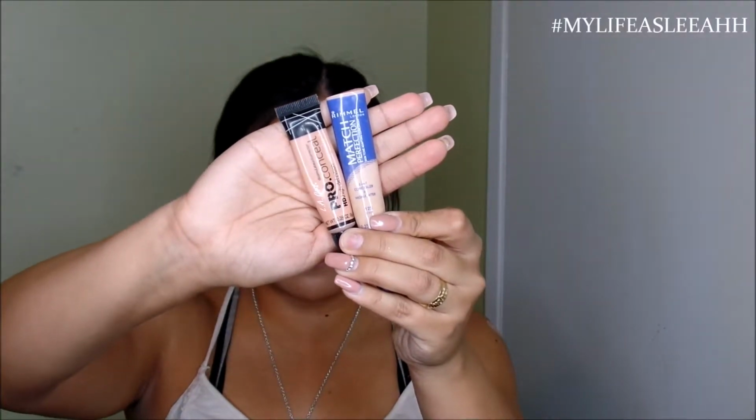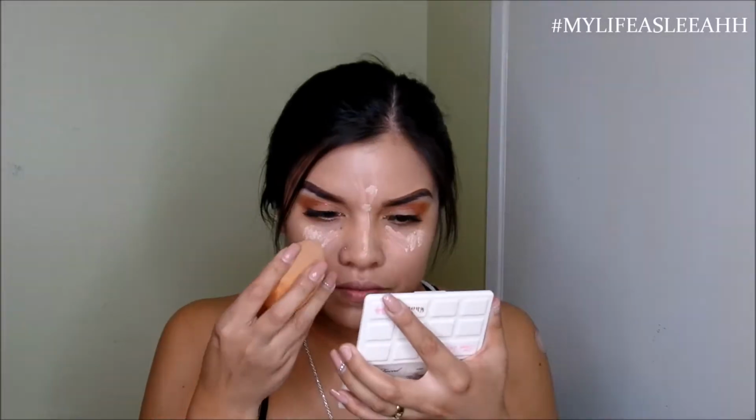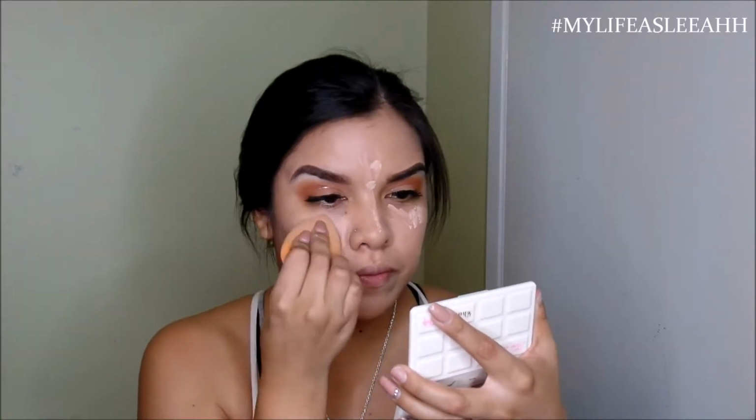Moving on to concealer, I am using the LA Girl Pro Concealer in the color Nude, and then I'm using the Rimmel Match Perfection Concealer, and this one isn't fair. I use both of them because the LA Girl one is a little bit too dark, so I use the Rimmel one to lighten it up a little bit, and I am using the Real Techniques blender again to blend it out.